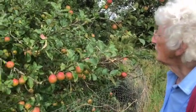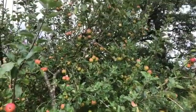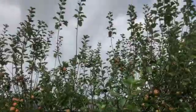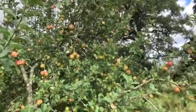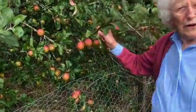Well, this is so prolific. I hacked a bit off it last year, but it really wants to be a huge tree. I've cut it so that I'm not going to climb up there. I'm just going to do some fruiting where I can reach them, really. It's doing well, isn't it? There's a story about this too, you know.